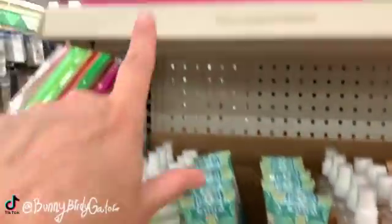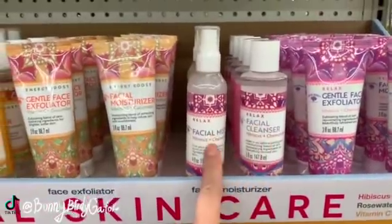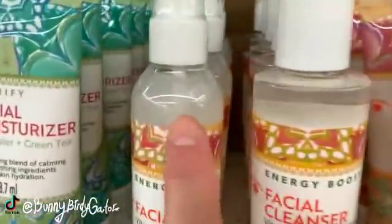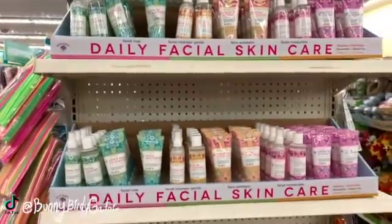Let's see if these are the same. I think these are all the same up here. I have about 10 of these at home. As much as I love them, I'm not gonna buy any more. These have the little glitters in them. The cute little glitter, all of them do. I really love the facial mist a lot. I had to share those with you guys.